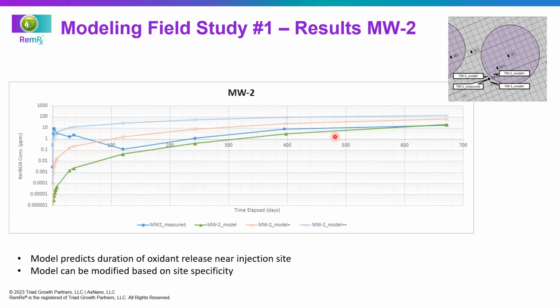And really the utility here is because this is a new product and we don't have a ton of field data, we hope that this is another thing that can help you to understand how this might be a good fit for your site or for you to take to your client and to demonstrate the utility of it. I'm not showing it in these graphs, but we can use this model to predict longevity of just a liquid permanganate injection or a slurry injection as well. So if you wanted that comparison, we could certainly do that.